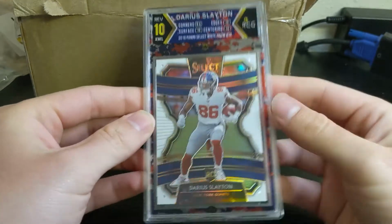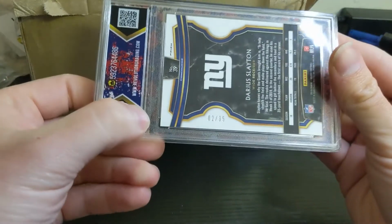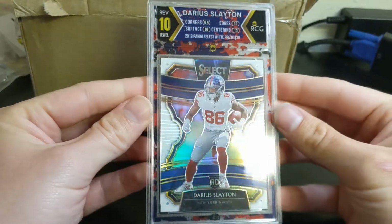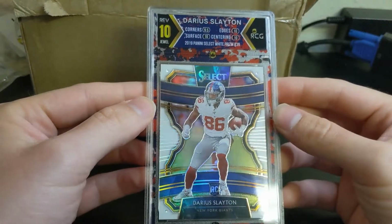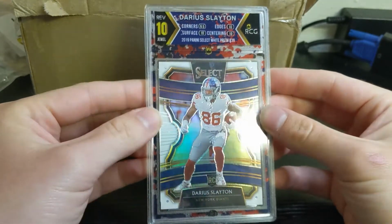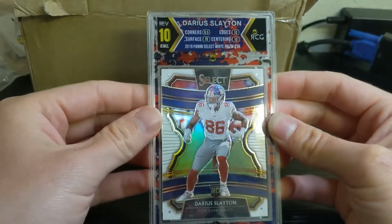I actually bought this off eBay in a lot with this and another Slayton card. It's numbered 2 out of 35. And you can see there we kind of have a team match colors with the white, red, and blue too. So that looks pretty good. And I knew this was a good looking card too. Bang, dang, 1.5 points off of a 10 here.